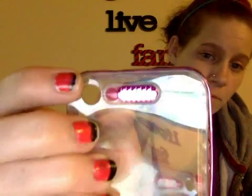Okay, what it is. If you see this little pink dot right here, you can change that to be red, yellow, green, or blue. You can take these off and just place them over the thing. And if you turn on your flash on your phone when you get notifications, it will flash the color that you chose. So that's pretty cool.